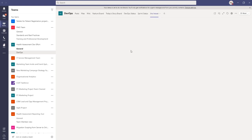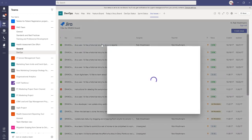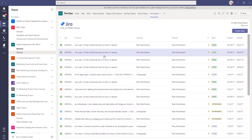And finally, if you're using a third-party system like a Jira or a Version One, Teams has connectors into those tools as well. So you won't be left out. You'll be able to go and look at all the Jira issues you have, to go create a new issue and drill into a specific user story and get all the detail, see who it's assigned to, start to see the status, what's the priority, and you get all the functionality of a tool like Jira delivered through Microsoft Teams. So Teams becomes this wonderful level of a wrapper around it all.